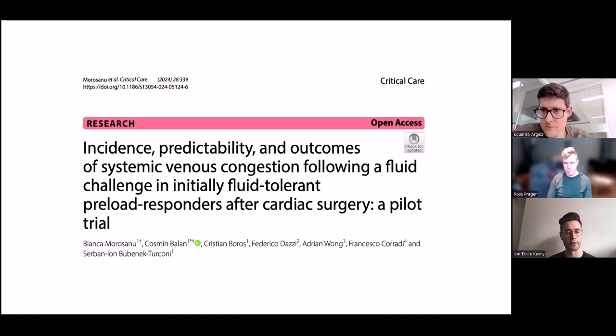So maybe I'm talking myself out of this, but the idea of being able to measure real-time concurrent changes that are reliable and accurate on the venous side of the circulation. The closest thing that we have to that would be continuous wedge pressure or continuous CVP. And there are just so many caveats there when you're trying to do a dynamic maneuver that it makes it really challenging.